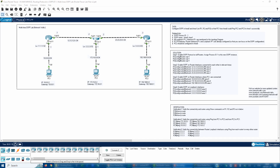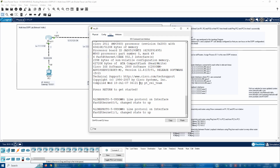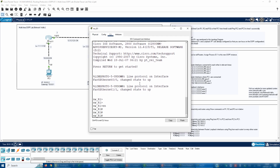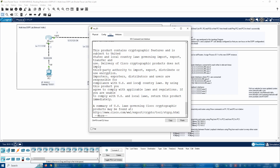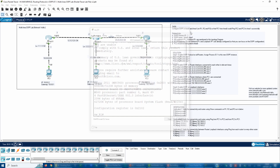Okay, so we will do the labs in this kind of simulation software. This is called Cisco Packet Tracer. In this simulation software, we can click on the routers and we can run show commands. For example, we can check the version, we can check interfaces. So this is just like a real router experience, a real network experience.